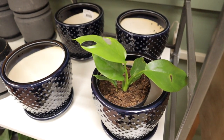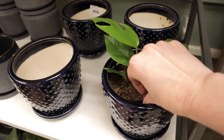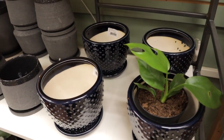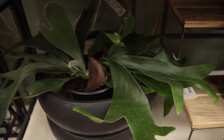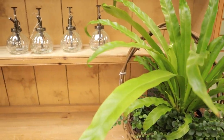Here we have a Raphidophora tetrasperma, a little baby one. So cute. These grow so fast. They're so easy and they grow like mad. I'm sure it's less than $10. Another Rex begonia. Their staghorn ferns today are legit. Look at this one. So beautiful. So nice.